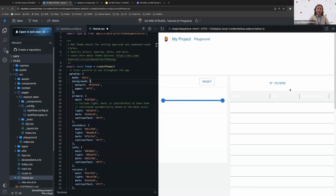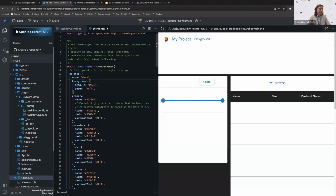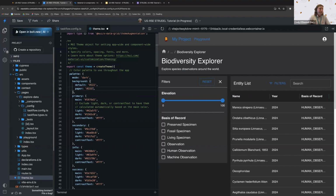So the next thing we need to do is change the background colors. The first is the default background. This is the main background of your app. Right now it's like a silver, and we're going to change it to a dark gray. And then we also need to change the background of the papers. The paper refers to these panel-like components that get used across the app in different components. So we're going to change that to a little bit of a lighter gray so that it shows up on top of our background a little bit.